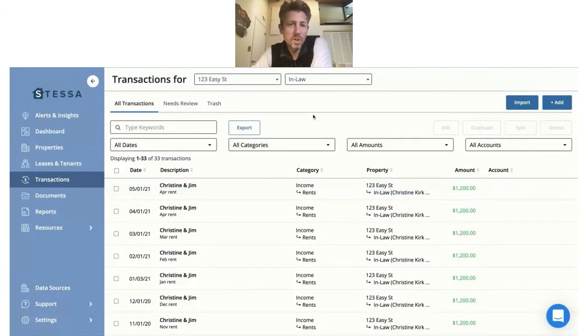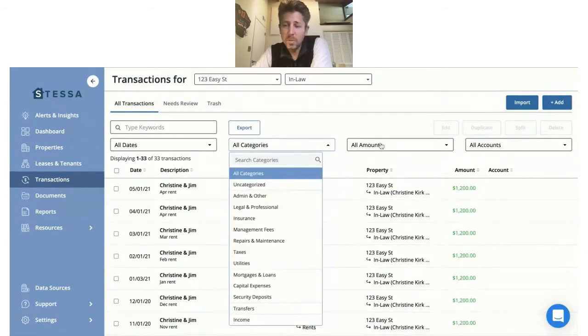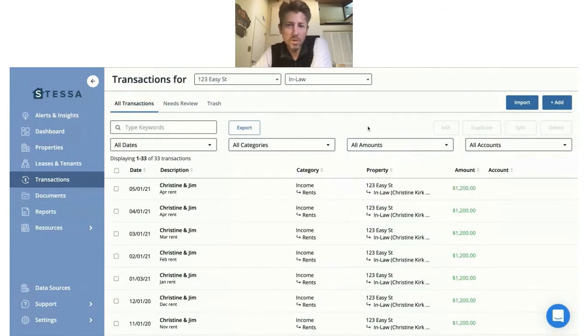The search is very powerful. It works great. You can also filter by dates, filter by category. You can filter by amount. So these all give you a lot of different options to find what you're looking for.